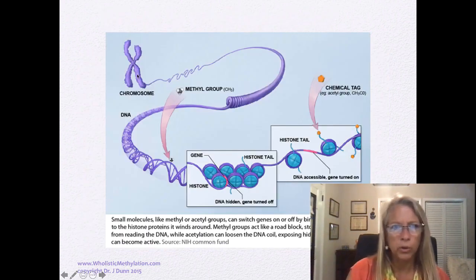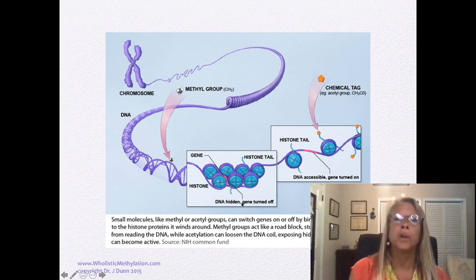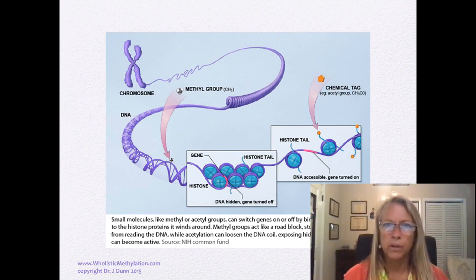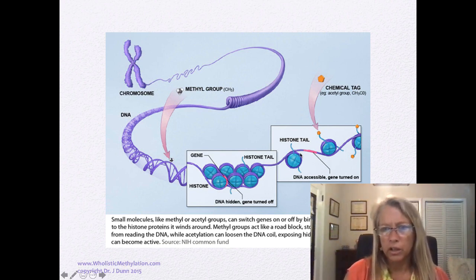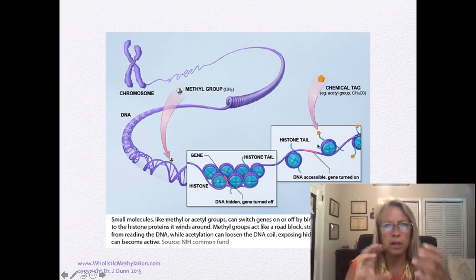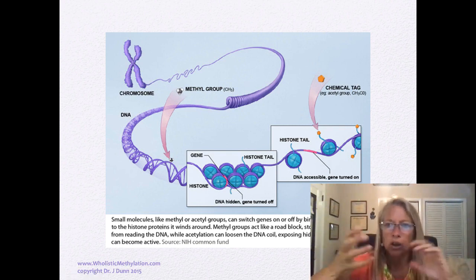So here's the chromosome, again, being unwound, and here's a methyl group being attached to the DNA. And what happens is it causes that DNA to wind around something called a histone tail. That DNA is now hidden, that gene is turned off and cannot express whatever it was going to express, whether that's a cancer, or heart disease, or some kind of a birth defect. That gene is now not going to be able to express. And over here, this DNA is accessible, the gene is turned on because of an acetyl group. So we have this combination of methyl groups and acetyl groups turning genes on and off all the time so that they can express correctly.